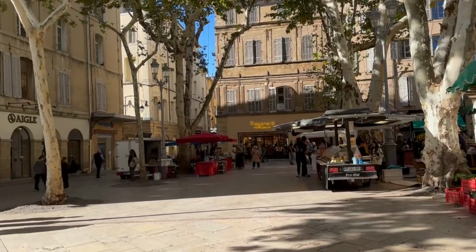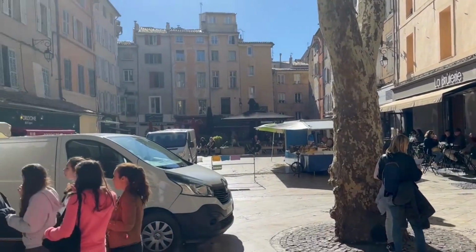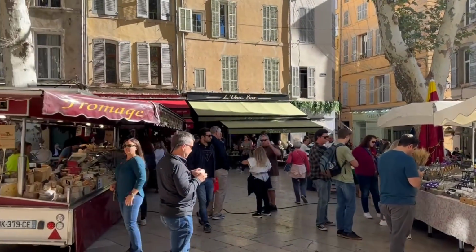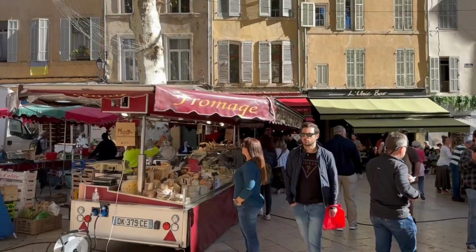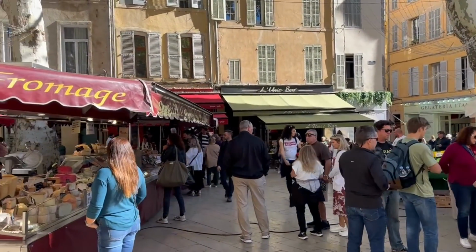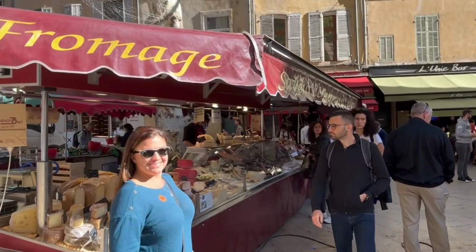So our guide said that normally the market is only on Tuesday, Thursday, and Saturday, but we actually found a small market, so we're gonna be able to try some olive tapenade, it sounds like. But we did just try a blueberry sausage, which is weird, but so strong blueberry. It was really good.